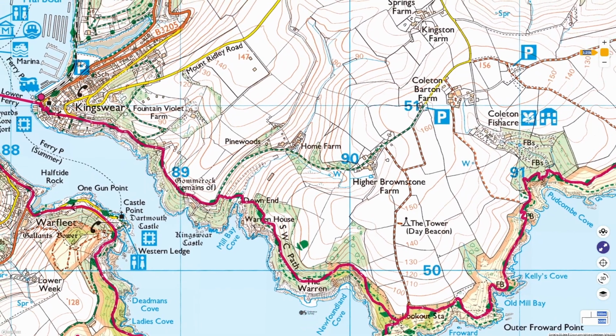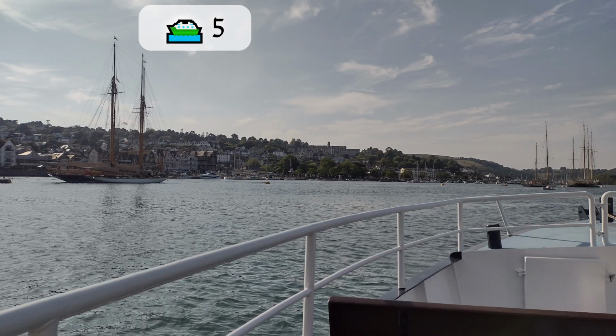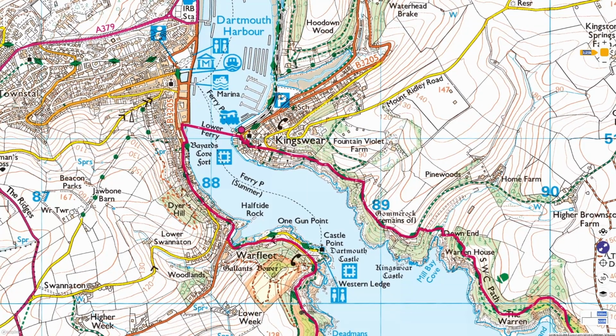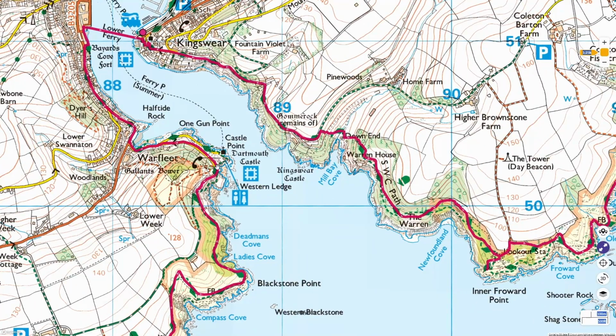A really interesting place, full of boats and very naval. There's a ferry across the river from Kingswear into Dartmouth itself, which is on the west side. Picked up some little bits from the shops and then went down to Warfleet and to Dartmouth Castle.